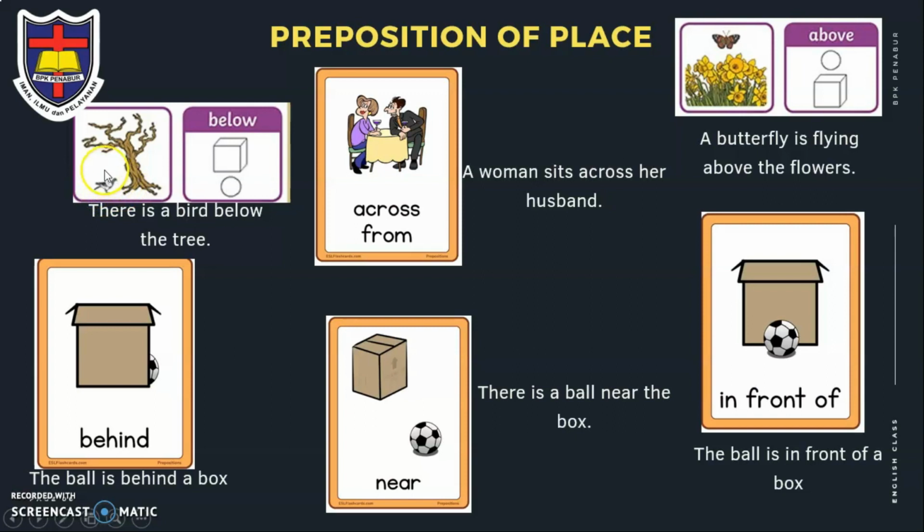Here is the position. Next, we have across from. A woman sits across from her husband. Here is the position that you can see in the picture. So the picture helps you to get to know the exact function or the position of the preposition itself. And next, we have above. A butterfly is flying above the flowers.